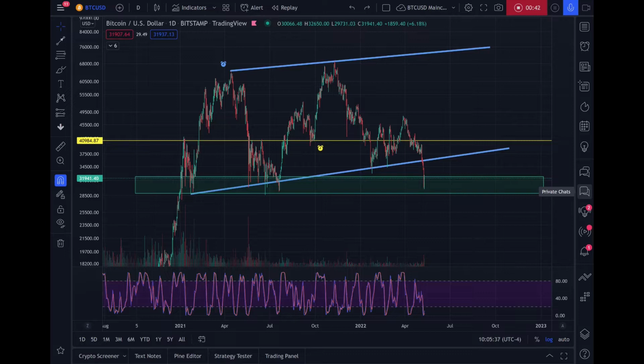All right, I'm on the daily chart, and I have this green box, and I put this green box in yesterday, and this is essentially illustrating a huge demand zone for Bitcoin, okay? And we've hit this demand zone twice in the previous few years, okay?